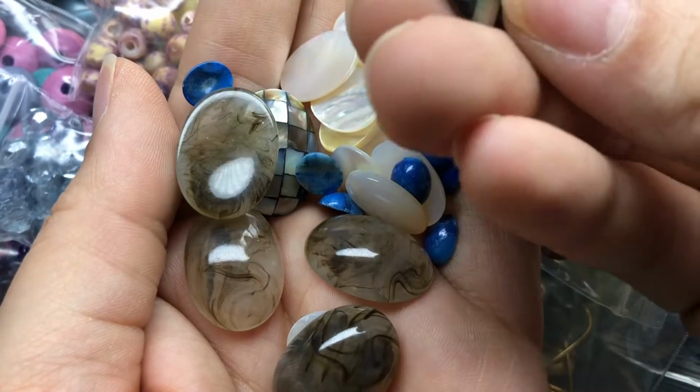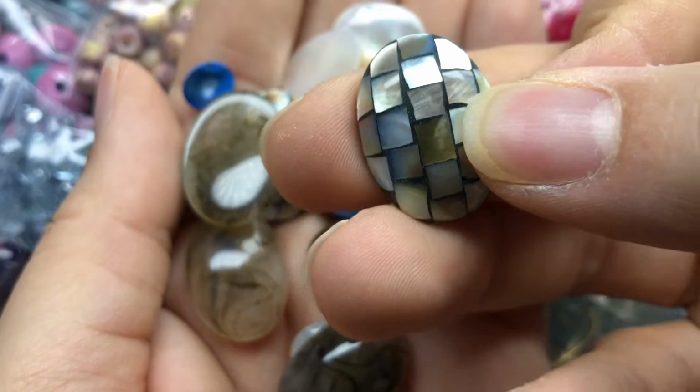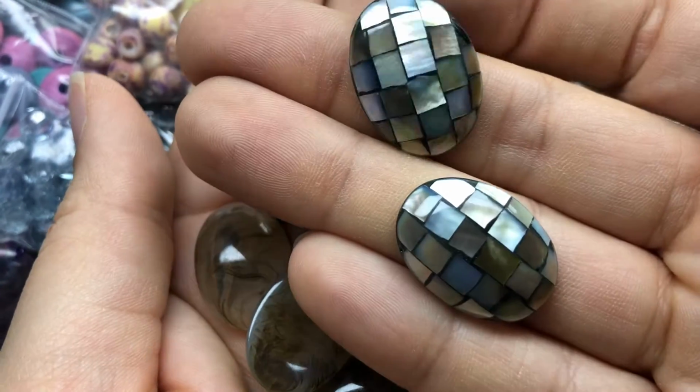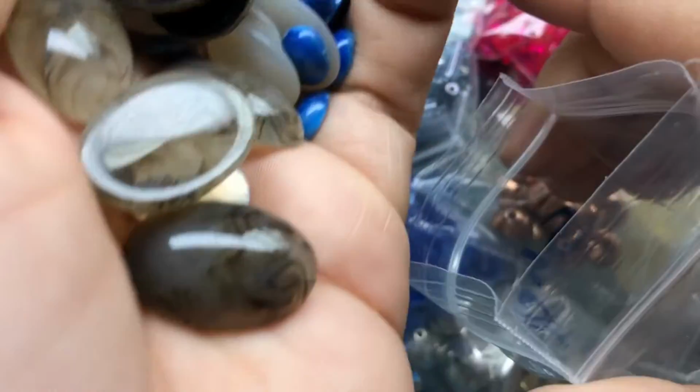And then we have some mosaic shell capuchons, which are awesome. Those are so cool. I want to make a ring or something out of that. I don't wear rings, but I love rings. I have a bunch of them, but I don't wear them. So I know it would be a waste if I made it into a ring.